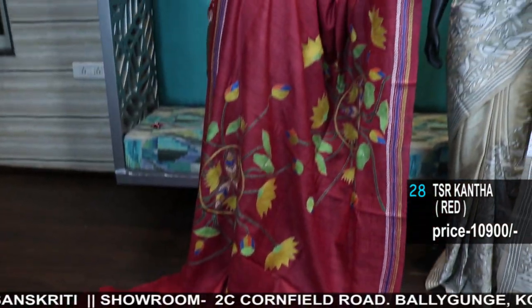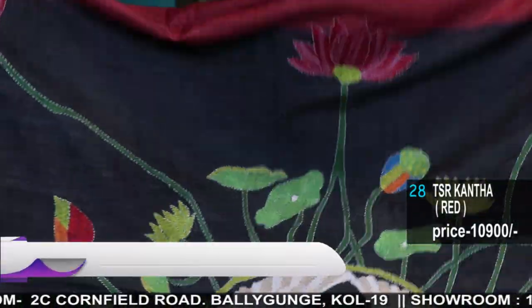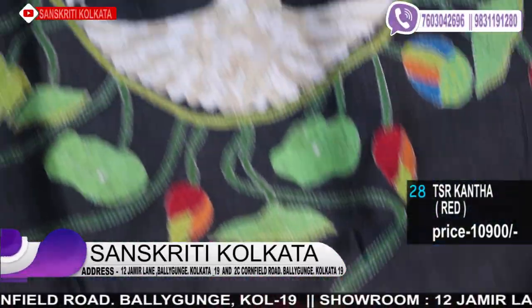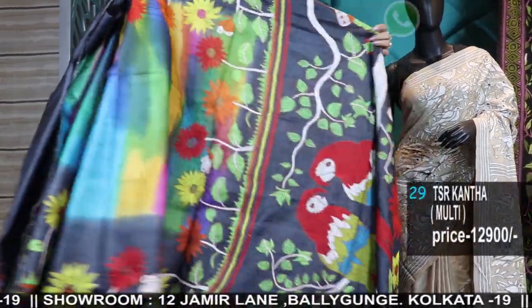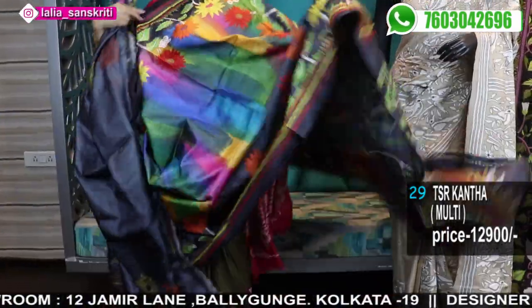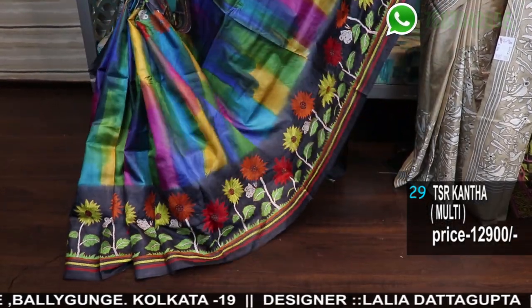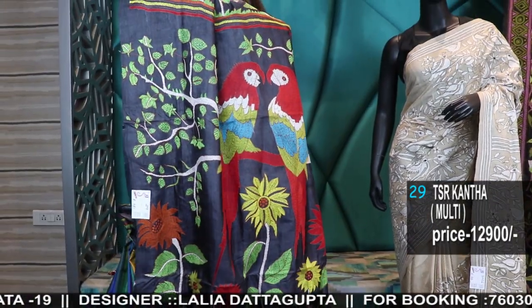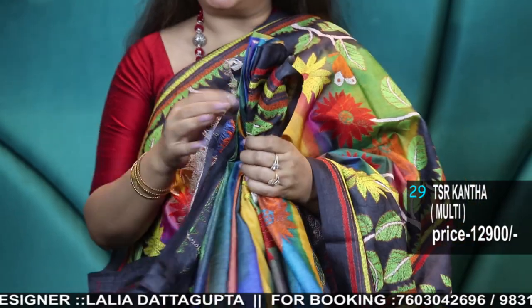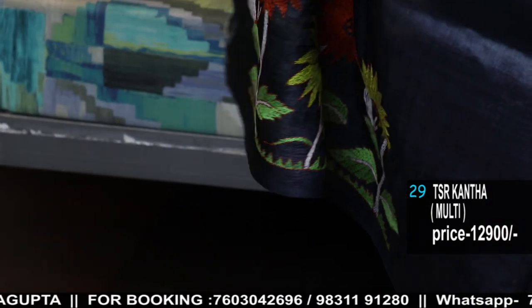Ki kaaj. Our design, the combination, apurbo, with a brick red and black. Rangoli katha, after a long time, rangoli katha for you. Pure tussar, rangoli katha, see the colors. Sanskriti exclusive katha collection for pujo. Don't miss out, all these are fresh creation, old stocks not available. These take months to create and you'll get the best of pieces.